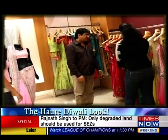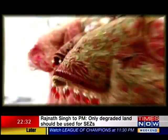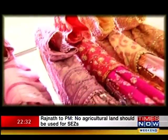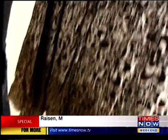While Viraf's search continues, Shagun's on a trip of her own, and her tour guide is Pradeep Hirani of Kimaya. Why Kimaya? Because here she gets the creme de la creme of designer outfits for the season. This is a Geisha design corset. Wow, while this is a Kavita Bhartiya skirt.